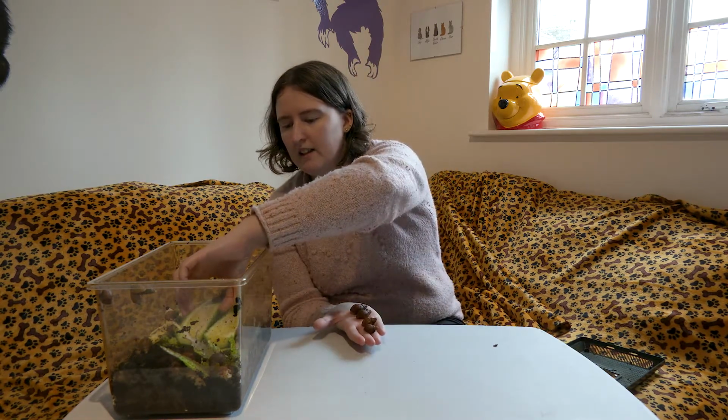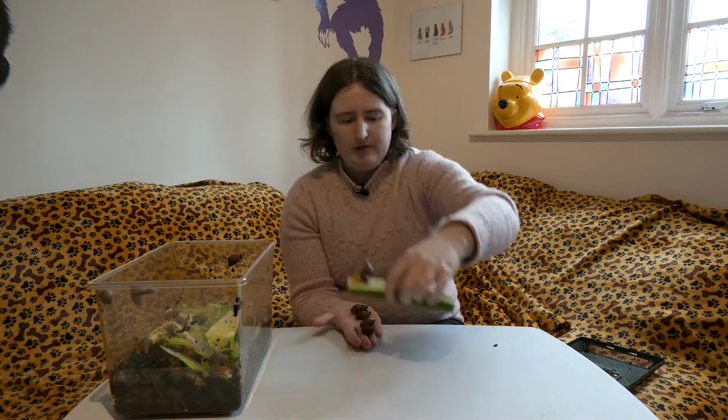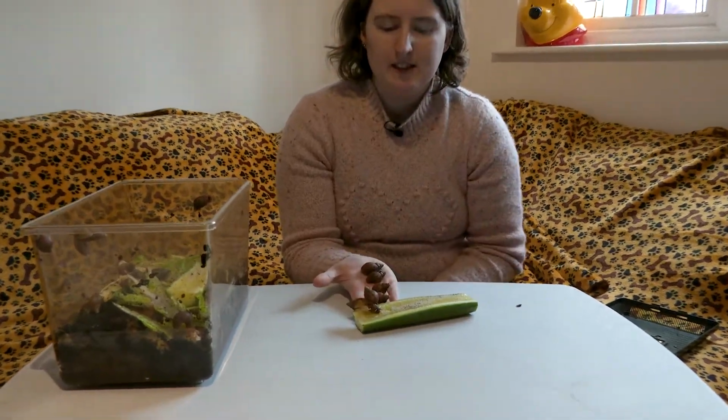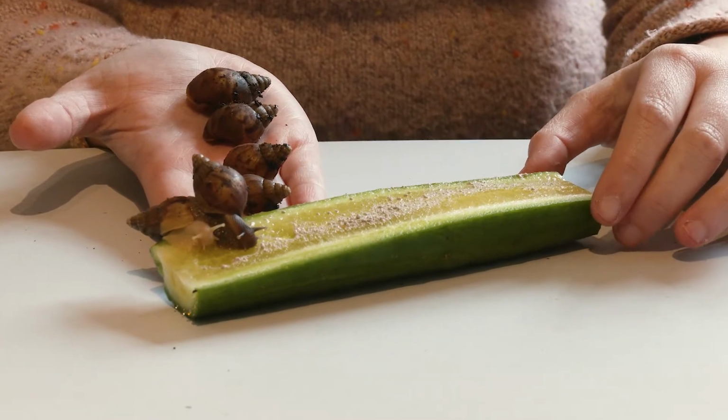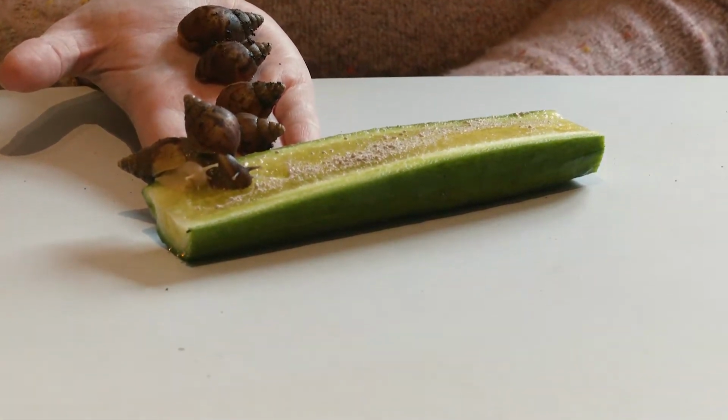Everyone is different, so all their shells are totally different. And in here we've also got two different sorts. So we've got albino and we've got the common one. So on here they're on the cucumber, and on the cucumber is calcium powder.